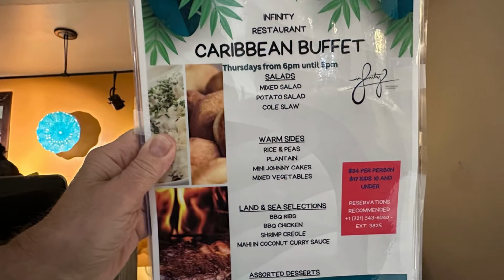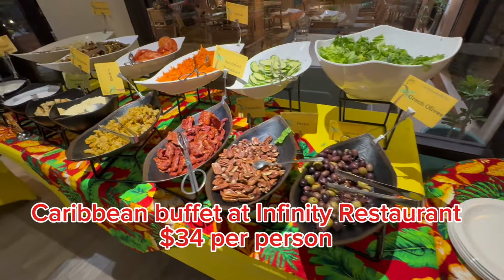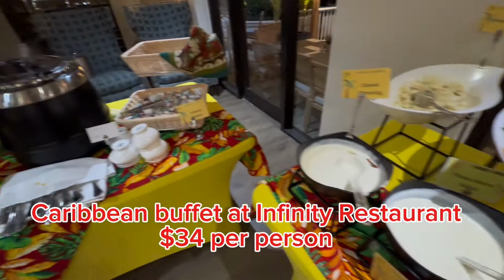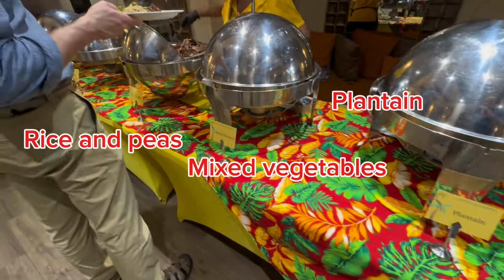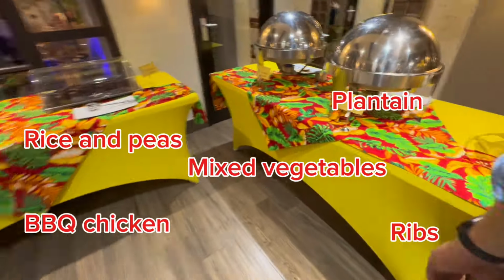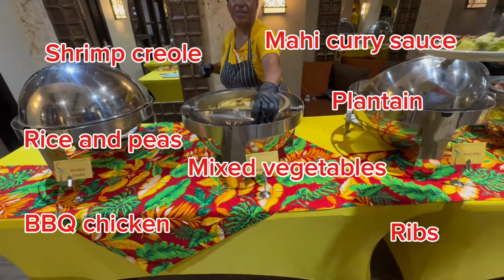Tonight is the Caribbean buffet at the Infinity. It's really your only choice because the other restaurant's not open until tomorrow. It's not open on Thursdays. Rice and peas, mixed vegetables, plantain, barbecue chicken, ribs, shrimp creole, mahi-mahi.